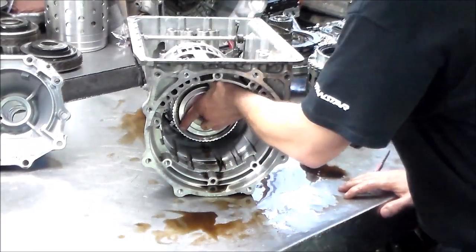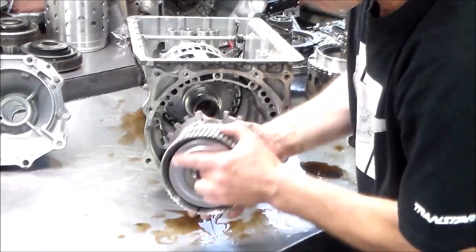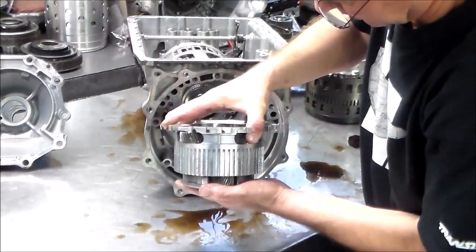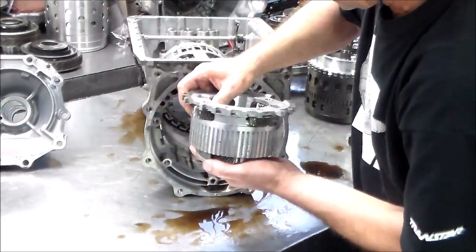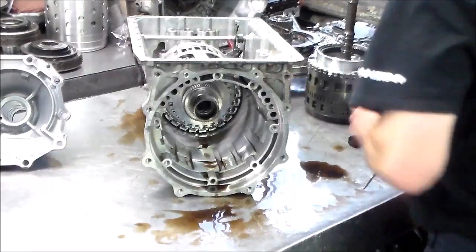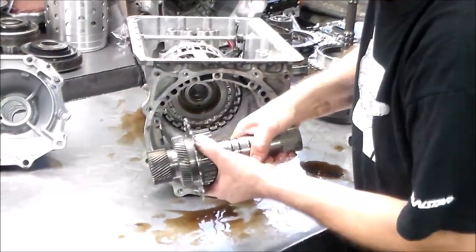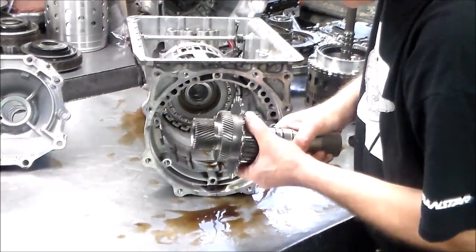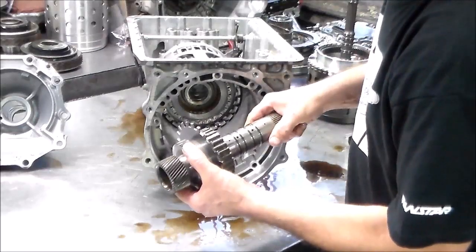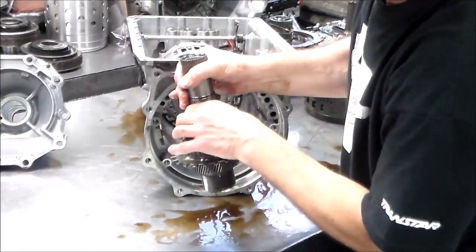Okay, we're going to take another planetary set out. Okay, there we go. Very similar to the RE5. Okay, sun gear. Another sprag, I'm assuming it's probably the F2 sprag. Right. Sealing rings, bearings.